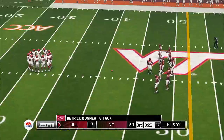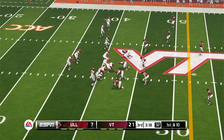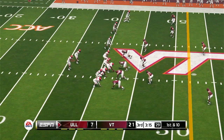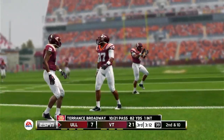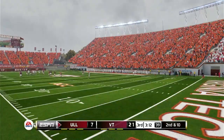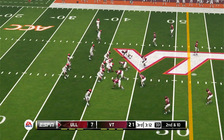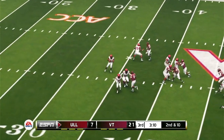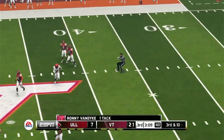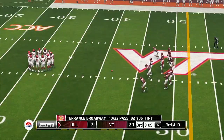That makes it first and 10. Tight end left. Mike 36. Fires quick out to the receiver, and he can't make the grab. Allen was the intended receiver on the play. It's second and 10. Ball on the 42-yard line. And that one's incomplete. The intended receiver on the play. Third down.